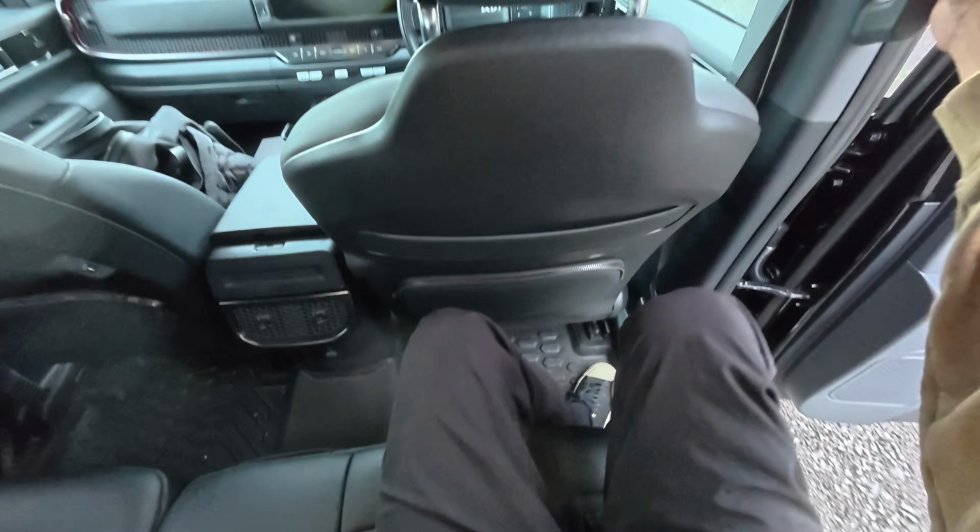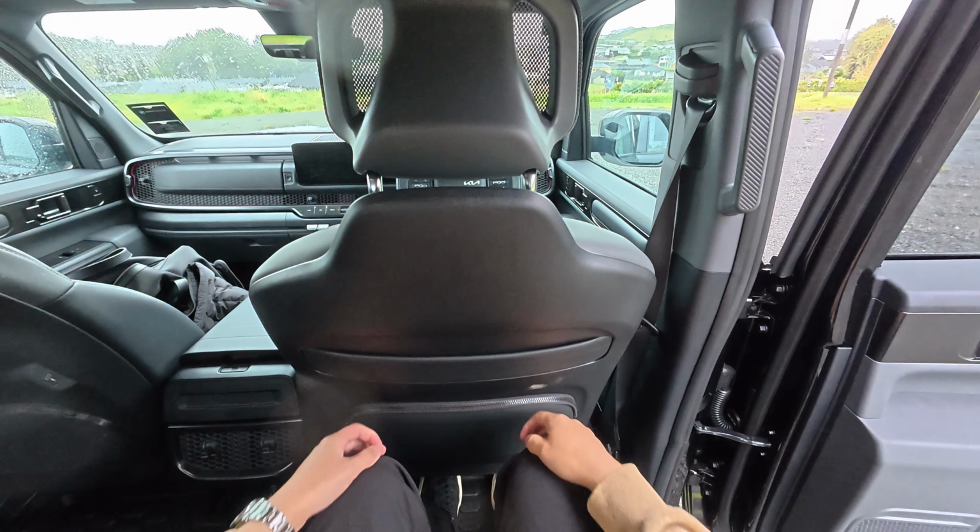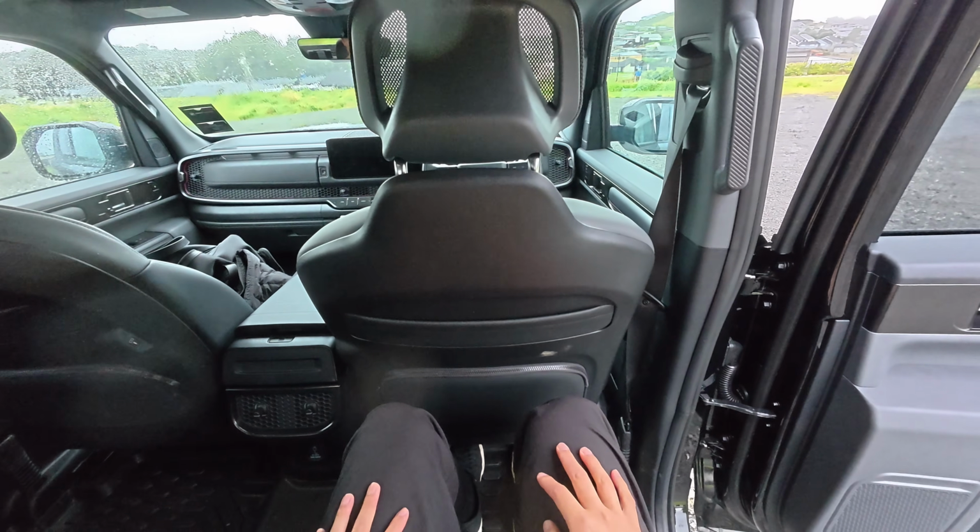Stepping in, it feels quite high, of course. This is my sitting position at the front. I've got a great amount of leg room. I'm about 178 centimeters tall.